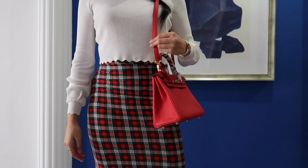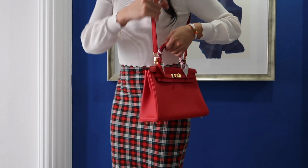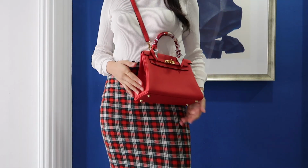My height is 168 cm, and I find that with the shoulder strap it is a perfect length for my height.